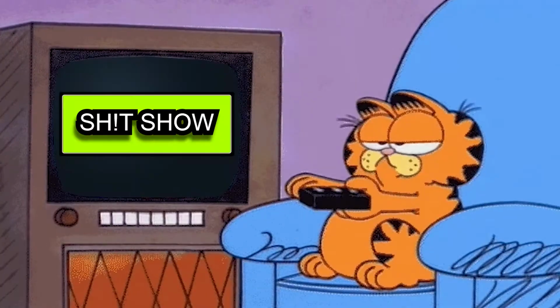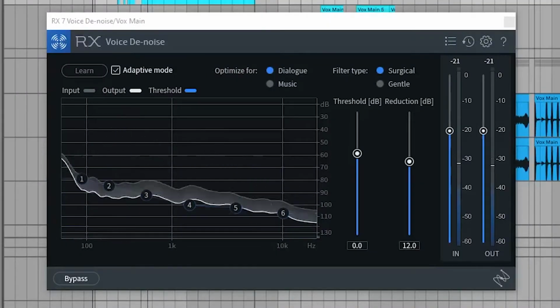Jumping right into it this week on the shit show, these are my favorite plugins. Number 1, RX Voice Denoise.